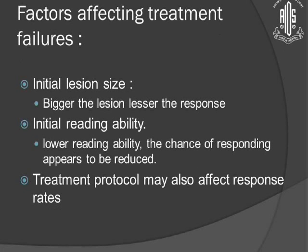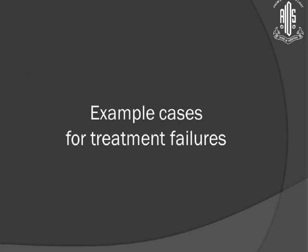Factors affecting treatment failures: if it is a large wet AMD, the response would be bad. The bigger the lesion, the lesser the response. Also, initial reading ability. The lower the initial reading ability, the chance of responding appears to be reduced. Treatment protocol also may affect the response rate, like whether you are doing a PRN based or a loading dose regimen. We'll not go into theory, but I'll show some cases where I myself personally failed and corrected myself.